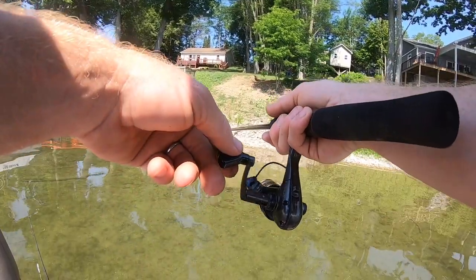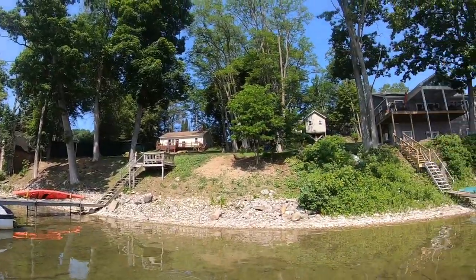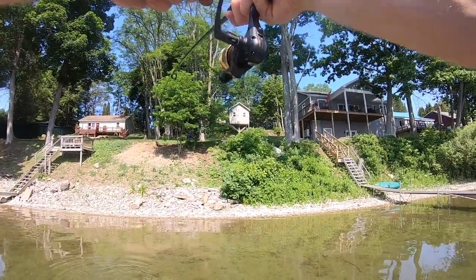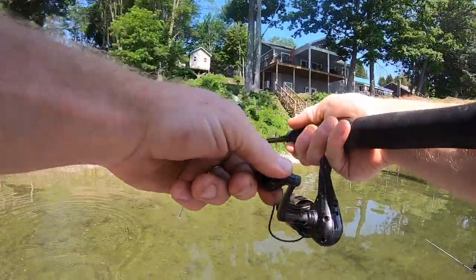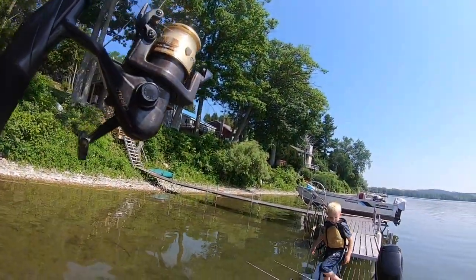Oh, can you suck that out of there? Pick it up. Pick it up. Got him. There we go. Rock bass. That's a good one. That's the one you want right there. Definitely lunch size.